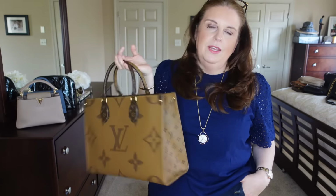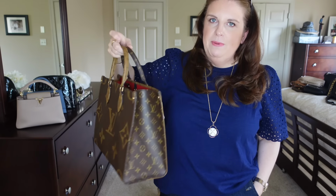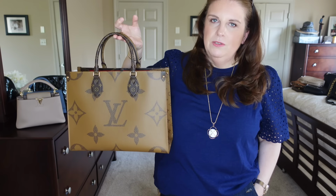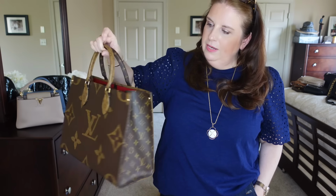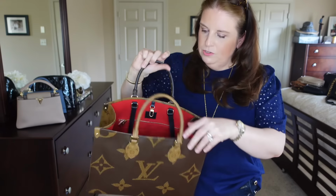Which, again, I'm not against. I buy a lot of bags pre-loved. I think it's the way to go, absolutely. So anyway, it's not my favorite bag. I was actually thinking of selling this one as well. And again, it's basically like new. I use it so little.